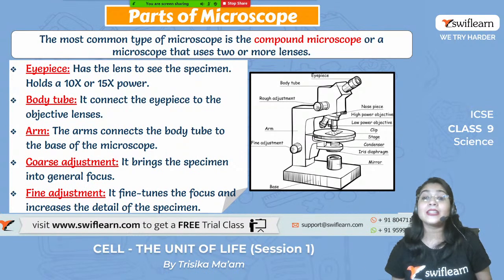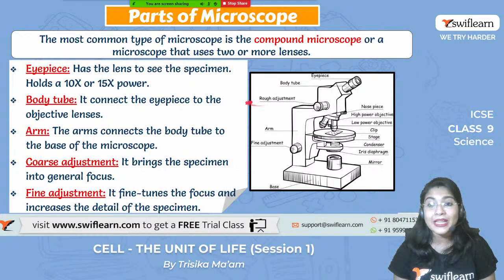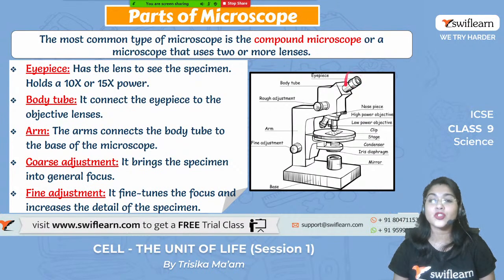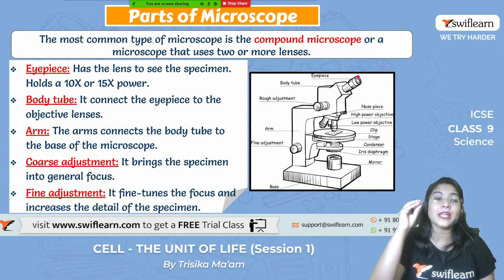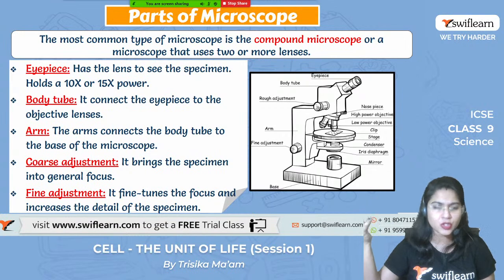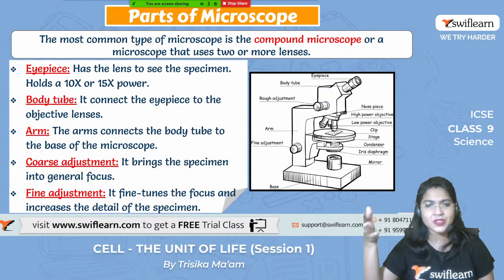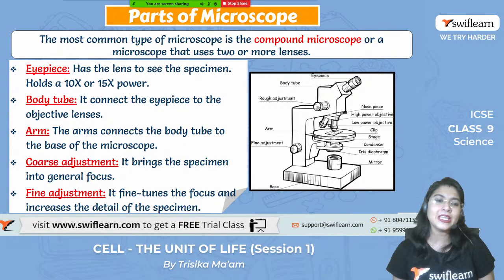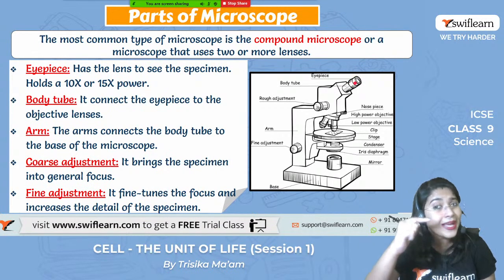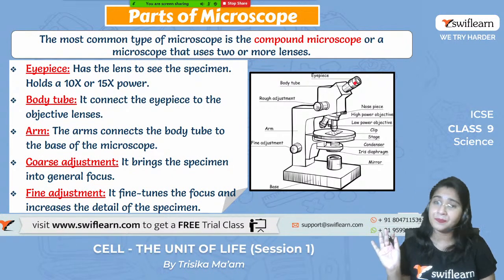So what are the different parts of the microscope? Let us see over here. Starting from the eyepiece, just look at the picture which I'm showing with the help of this pointer. So this is the eyepiece. What is the eyepiece? There is a proper type of lens present, which multiplies the vision or the power of whatever is present in the slide. We can see a 10x or 15x power in the eyepiece, where we put our eyes and are able to see the specimen. Fine.